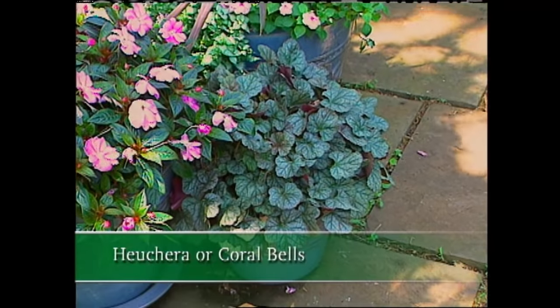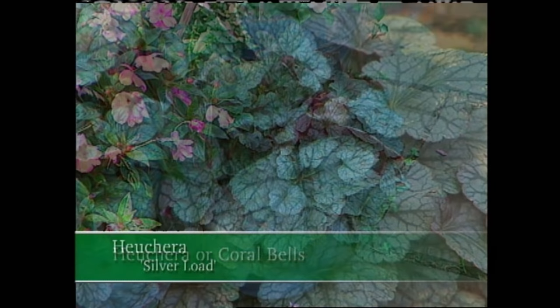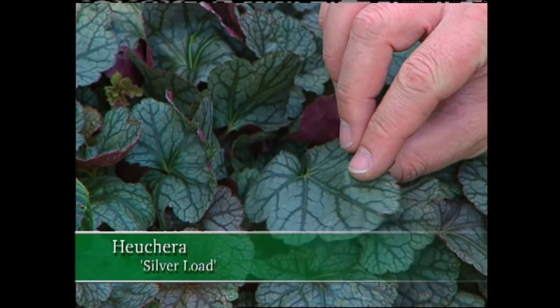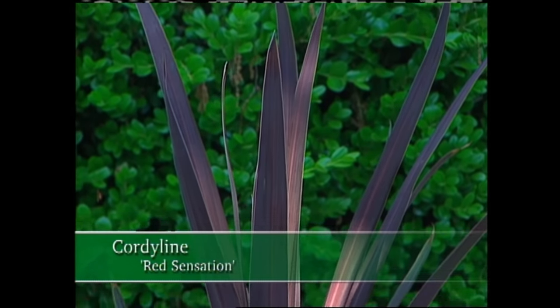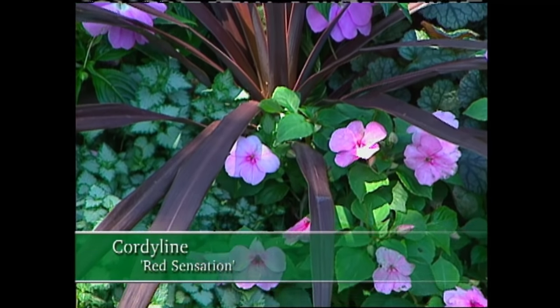A plant that's really catching on in shade gardens is heuchera, or commonly known as coral bells. This one's called Silver Lode, and it really stands out. Just look at these amazing leaves. I love using the tall and spiky red cordyline. This one's called Red Sensation in container combinations. It's hard to beat with that deep burgundy foliage.